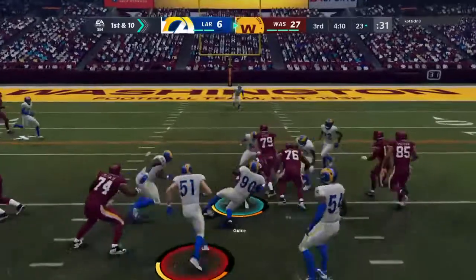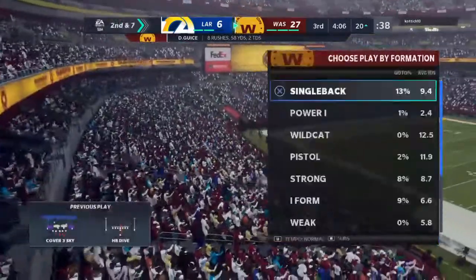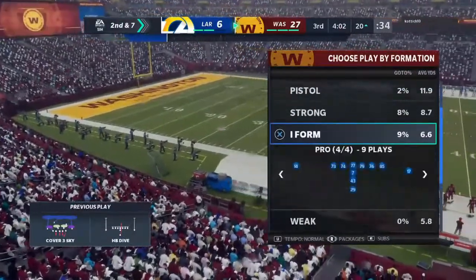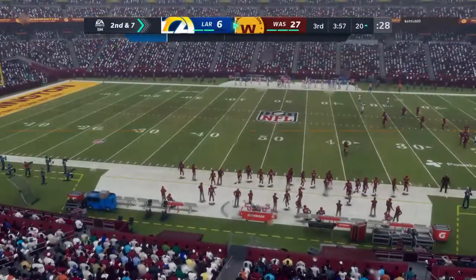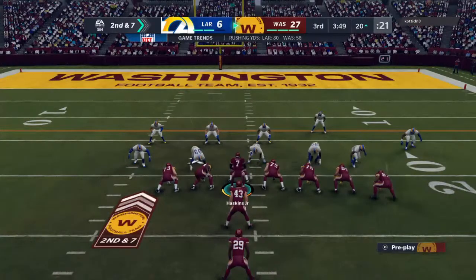They'll try to get this running game going with Geis. And able to get about 3 as he's taken down right at the 20. Partner, you know I love to point out when teams break tendency and do something a little bit different from the norm. But when you run the ball in the first play of the drive, that's not a tendency breaker at all. That's just trying to establish yourself as you move forward.